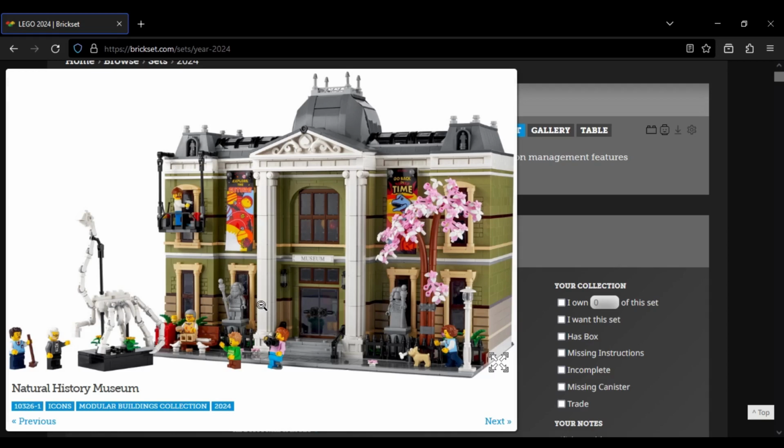I myself am not a collector of the modular building series. I do think they're cool. They're just not something that I collect. I don't really have the space for them, and the old-timey stuff isn't particularly my fancy. But I think this is a great looking set.